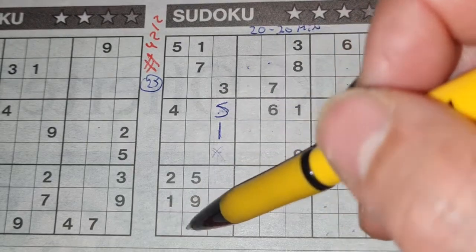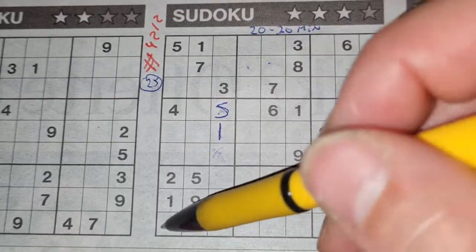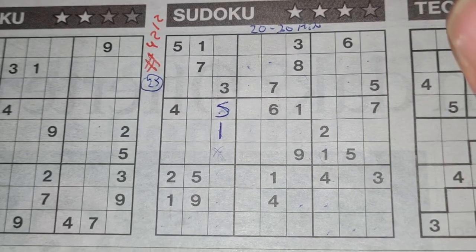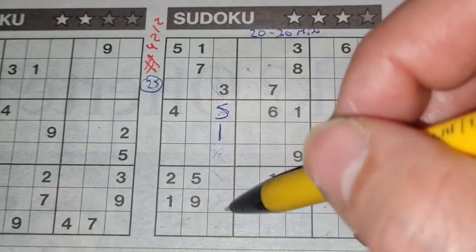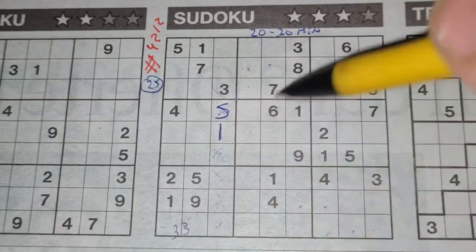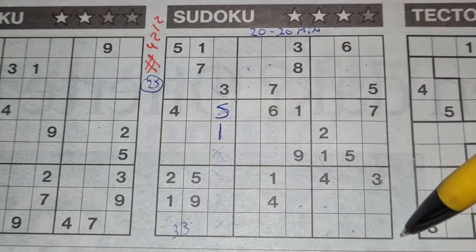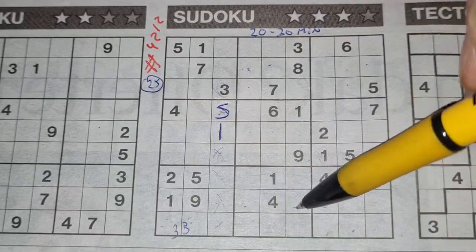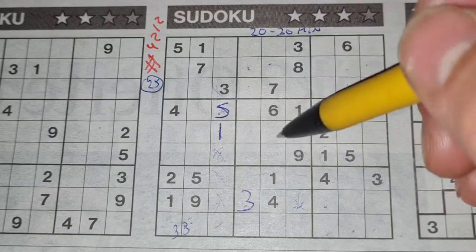3. Ah. 1, 2, 3, 4, 5 missing numbers in this big square. One of the missing numbers is a 3. We see a 3 in the third column. So no 3 in these 3 boxes. So the 3 could be here, could be there. So we have the 3 in this row. 3 in one of those 2 boxes in the last row. So the row between. Only 2 places left for the 3, should be here or there. We see there 3. No 3 there. 3 should be there.